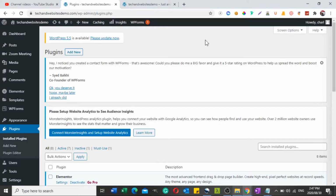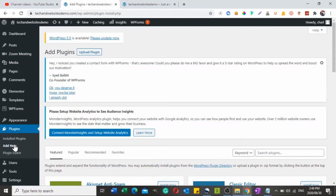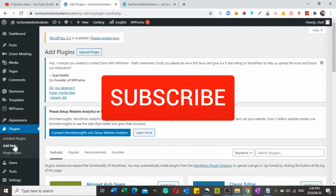So on your WordPress dashboard, under the plugin section, you want to go ahead and add a new plugin. The plugin's name that we're going to install is iThemes Security. There's a bunch of plugins on the WordPress marketplace that get various things done on your website regarding security. iThemes Security actually encompasses everything. So it's a one-stop shop for securing your WordPress site.